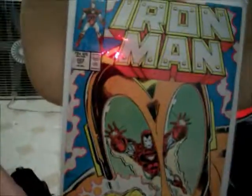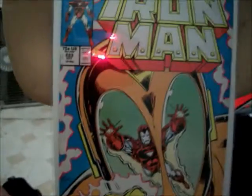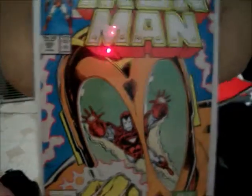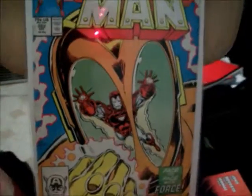Now, this is another solid issue as well. This is a new villain, or semi-new villain, Force, right there, who comes back, not to save Tony Stark, but he kind of has, what's the right word, an epiphany, and decides to go against John Hammer's wishes. I think it's John Hammer, or it's Justin Hammer. Yeah, and so this is Iron Man trying to help him. And this is the culmination of that.